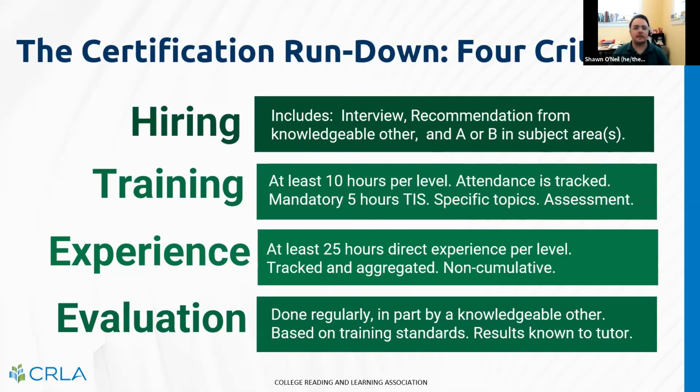All right, so experience: 25 hours of direct experience for each level. That time is tracked and aggregated and it is non-cumulative. What we mean by that is, if I am a level 1 tutor and I tutor 10 hours a week for 10 weeks in my first semester, I have 100 hours of tutoring. Next semester, I start level 2. The clock starts over. I need an additional 25 hours of experience, because the experience is the opportunity for the trainee to practice the skills that they are learning in training.